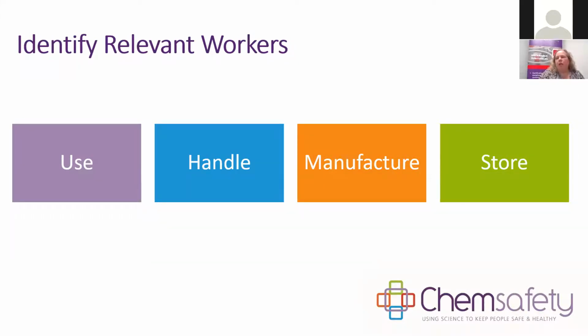The scope of the training and information increases with the workers' involvement in the process in hazardous substances. There is unlikely to be a one-size-fits-all approach to the workers at your workplace. The training needs to be relevant to their roles. What substances, equipment, plant, PPE will they be using or handling or storing or manufacturing?